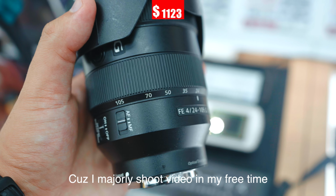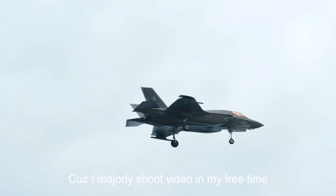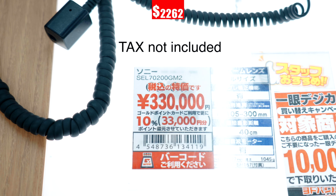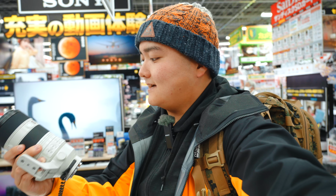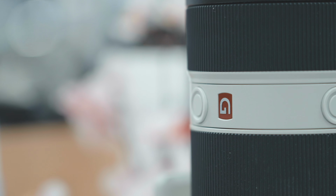In my case, the 24 to 105 G lens is the perfect lens for me. And recently, I really wanted this lens, the Generation 2 70 to 200 G Master lens. For now, this is the price. And like I said, if you want to try it, well, just put it onto your camera. And don't worry, the staff over here, they will say nothing. You can put those camera lenses on your camera as long as you want.